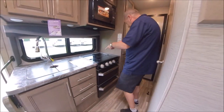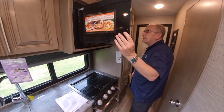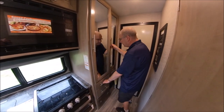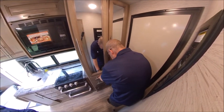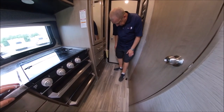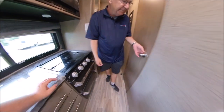Okay. Then you got your three burner cooktop right there. Your microwave right here. Okay. It's got the speed cook, so it's a convection microwave. So it'll bake just like your regular oven. Just hanging space there. Hanging space here. Storage there. Storage there. Storage there. And storage there. Okay. There's your fuse box right there. And then your breaker box.